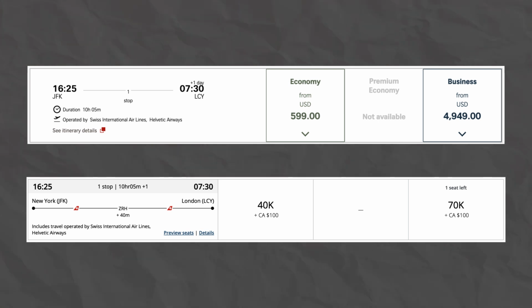Now, if you're looking to book international travel, we can do that in a similar way to any other domestic flight. These flights can also be a great way to save some money and points. It's also possible when we book flights through another airline internationally, we can find some great options for business class seats, like this one for a business class seat on Swiss Airlines. Through Swiss Air, this ticket would cost $4,949, but through Air Canada, this would only cost 70,000 points plus 100 Canadian dollars, which is about 73 US dollars.